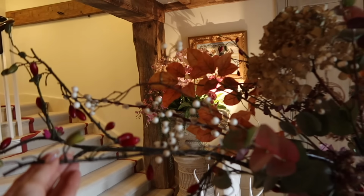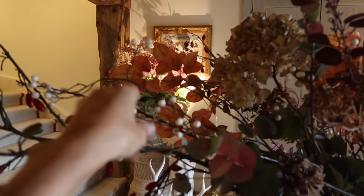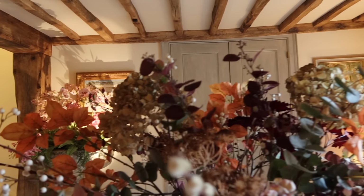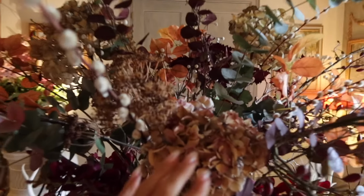Pop the rose hips in. Even got a slight little blossom there that's not meant to be in there. We've got some fresh white berries that I think really make it pop. And then these delicious dried hydrangea heads from last year. A few little cow parsley bits, and I think it is magical.